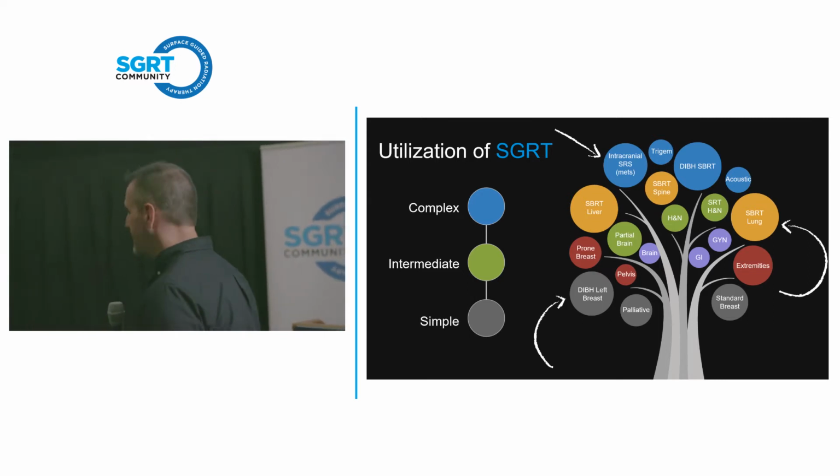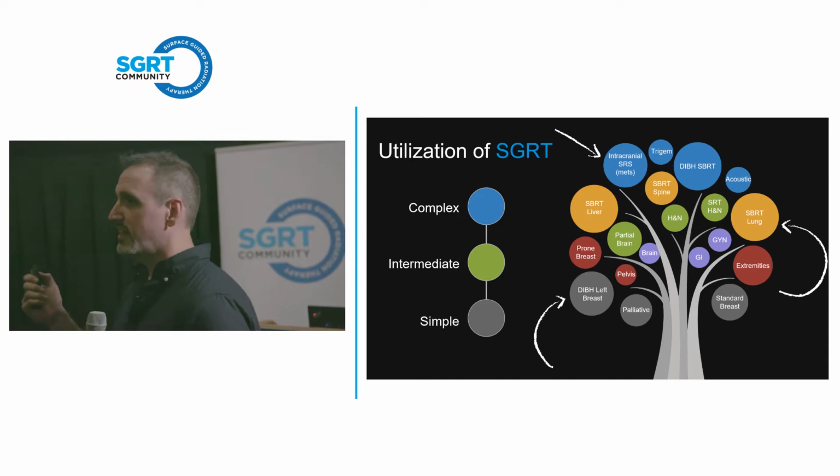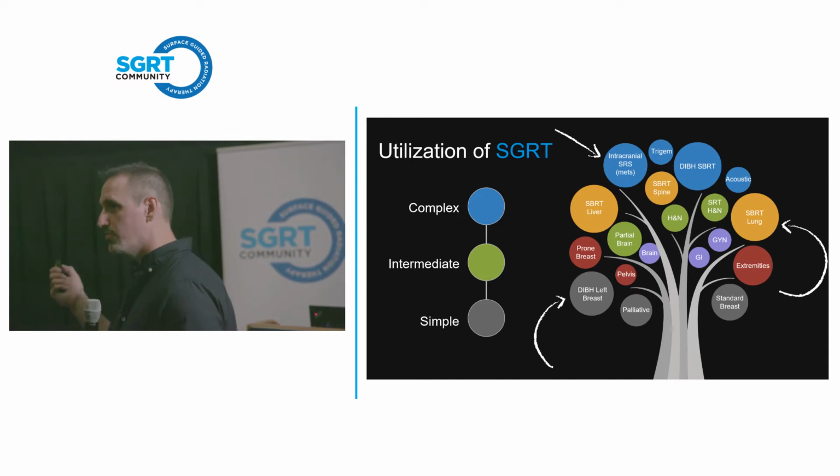We call this the tree of complexity. As you move up this tree, the treatments get more complex. The accuracy requirements get more and more stringent. You also have to look at different applications of your quality management program.